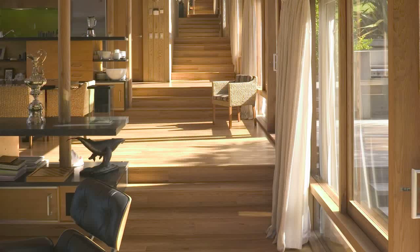Whether we're working in the Bay of Islands or down in the Southern Alps and the South Island, it is just such a fantastic joy to be able to do buildings that vary according to the landscape that they're sitting in, and it is a wonderful place to be an architect.